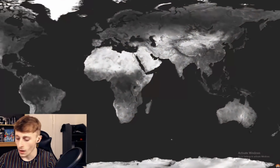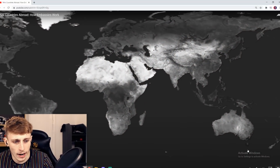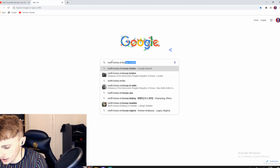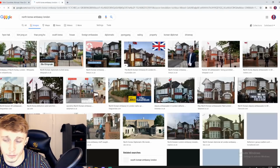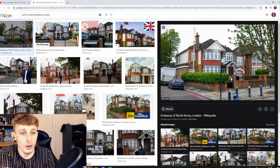Every UN member state... Actually, I swear the North Korean embassy in England is just like a random house. I swear I saw a video of this actually. North Korea. I swear it's just like a random sort of house that you just see on the street. It is, isn't it? It's just like a random house. Like in the UK, I don't know how normal these houses would look in the US. But in the UK, this is just a normal.